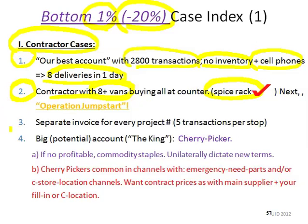Another contractor would call up and say, I want 5 items, but I want them each on a separate invoice because these 5 items happen to be for 5 different jobs, and I want paperwork to go in different folders to do job costing. So when the truck stopped, it would deliver 5 tickets or more. I mean, lots of tickets per stop of the truck. So it's a lot of paperwork costs. And what's the solution to that problem?